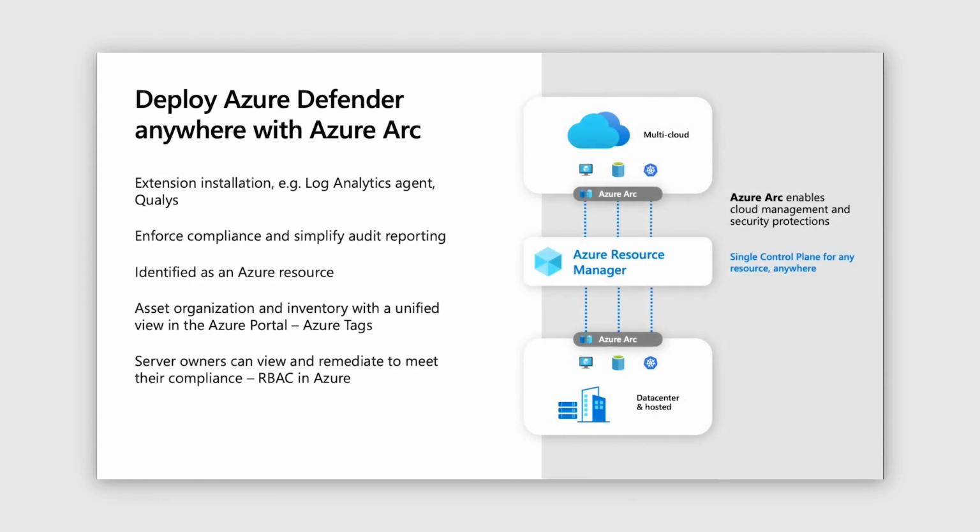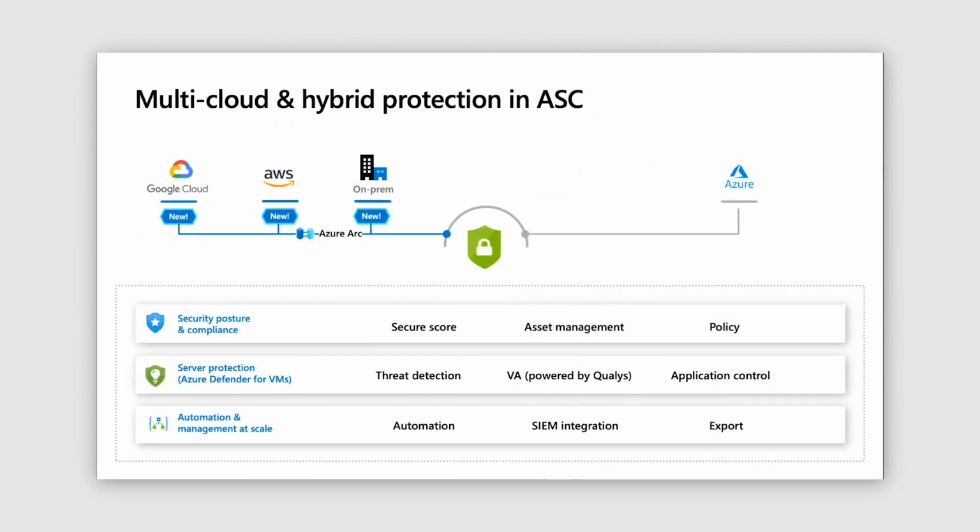Security Center leverages Azure Arc, at this time focusing on servers and data services, for exactly this goal, expanding its security management coverage beyond Azure. Almost any operation Security Center performs on Azure resources can now be done on multi-cloud and hybrid ones. Security management and governance is easily achieved by leveraging Azure Resource Manager, from applying policies through installing extensions and up to managing RBAC permissions.